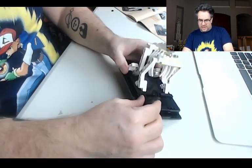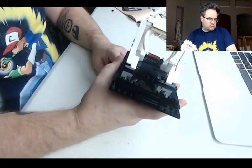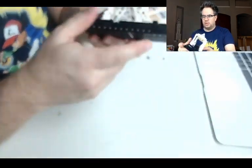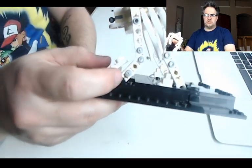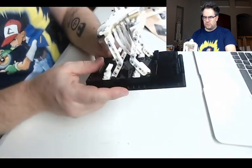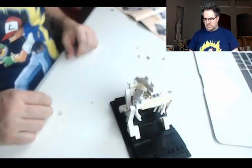All right, well, I'm not a big fan of a couple things. There's some spaces back there. There's a space right in there. I would have filled that in with a tile. I don't know. Maybe there's more to this that's yet to be done.